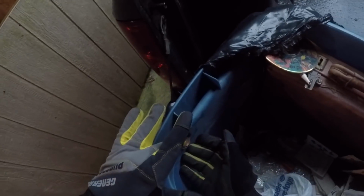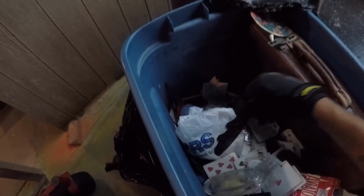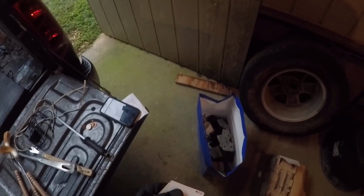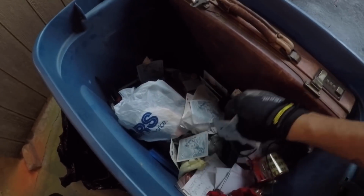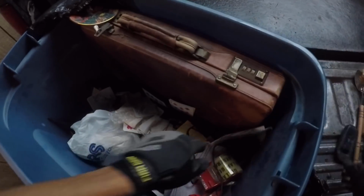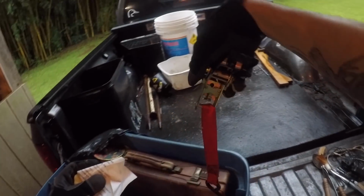Oh, look at that. Some money. Bunch of trash. Little strap. Bunch of playing cards. Keep them, they're all nasty. Next, some band-aids. Oh, they got wet. Some phone holder. Another cord. Oh, look at that. A little ratchet strap.